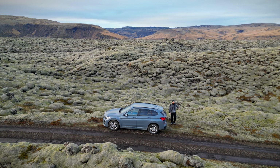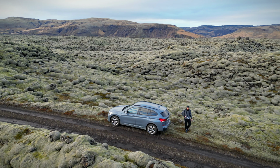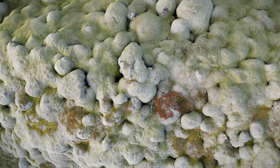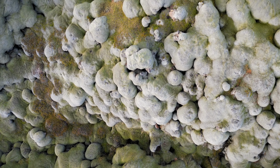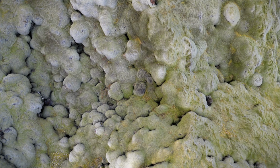Lava fields. Iceland, a land of fire and ice, is home to some of the most breathtaking natural features on Earth, and lava fields are a prime example. These volcanic landscapes are formed when molten rock from the Earth's crust flows and cools, creating unique and intriguing patterns.